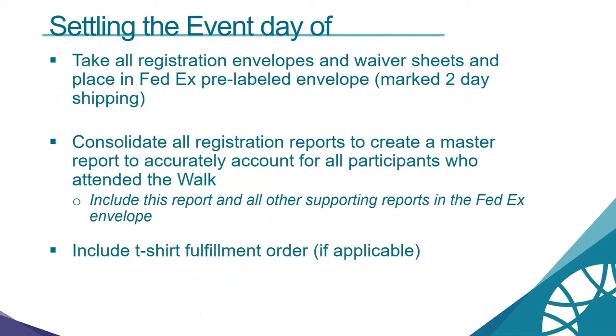Once everyone has started cleaning up and leaving, get all those registration envelopes and waiver sheets, registration reports, fulfillment order if needed, put it all in that FedEx envelope and stick the label on, get it in the mail back to the foundation.